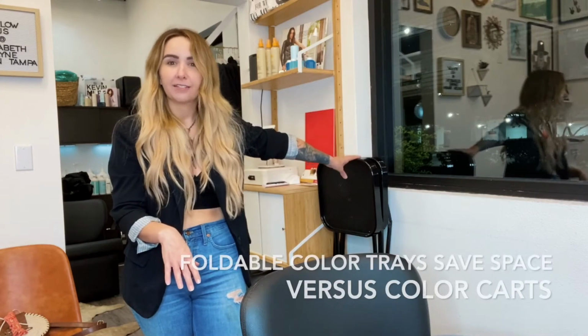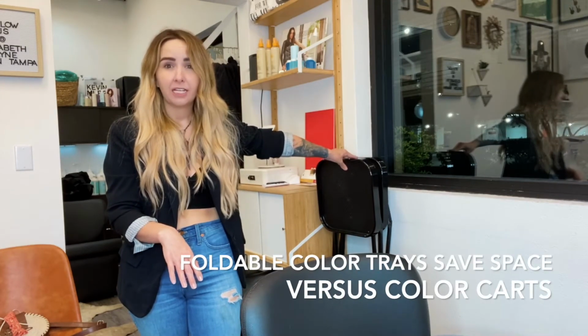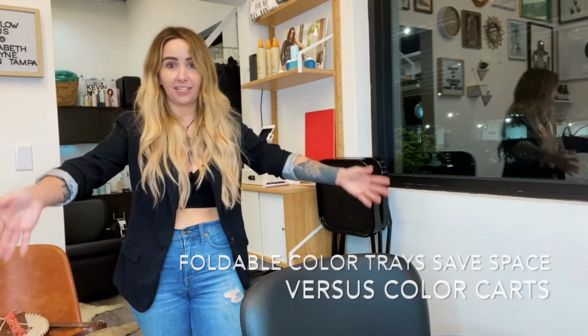So these are perfect. A lot of people I know use carts. And carts, you know, they are the size that they are, so you have to find space for them. These, they fold up really nicely up against the wall.